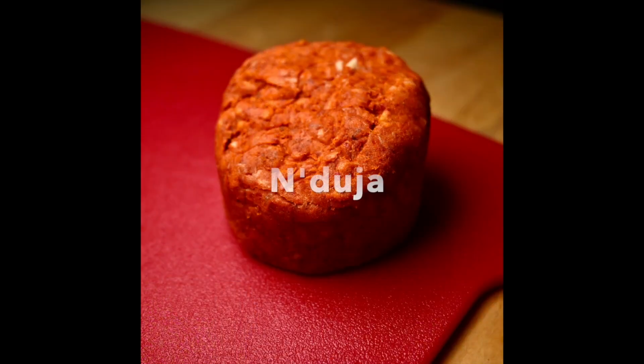And the first product I want to tell you about is called Nduja. N-D-U-J-A. It's a Calabrian meat paste. So it's a pork product that is very flavorful, a little bit spicy. It's going to go into a sauce I'm going to tell you about a little bit later on.